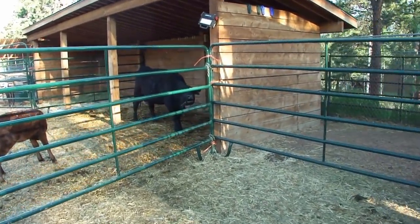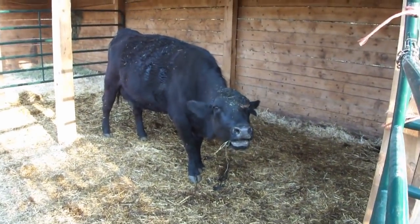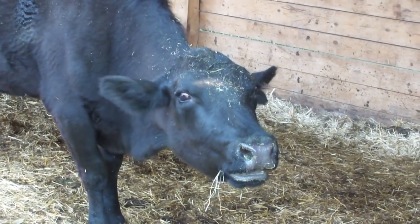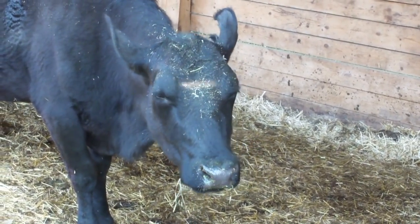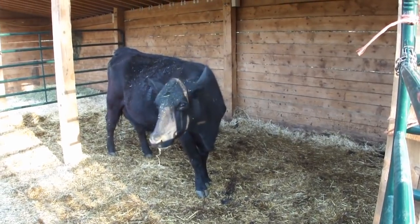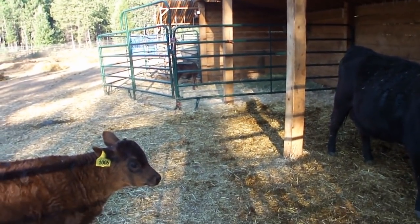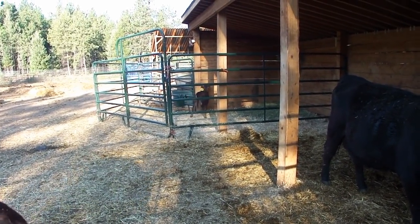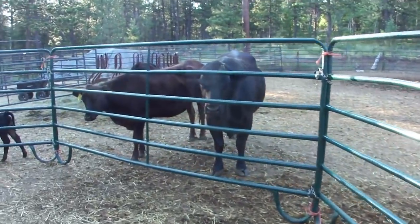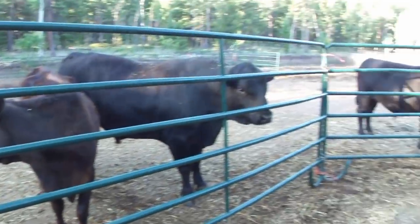Oh my goodness. So I haven't quite figured out why she does that. Every now and then she just starts bawling. And that's actually the cow I tried to graft the new little calf on, so I don't know if it has something to do with that, that she's just upset that I tried to put a new calf on her. I don't know. These cows are kind of interesting, and they're all watching as only one eats the grain.